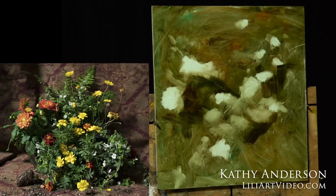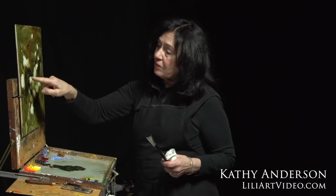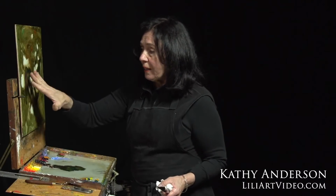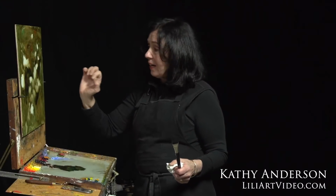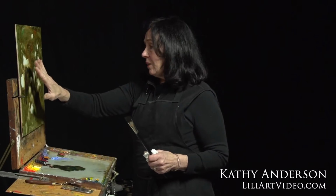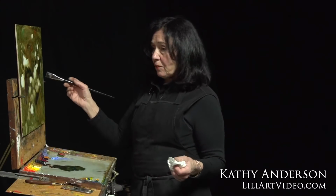Now, if I put too much in, I'll just take it off. But by the way, if I wanted to take this off, the worst way to do it is to take a paper towel and start rubbing at it. If I wanted to take that off, I'd start by blotting it, or scraping it with my palette knife, and blotting it, and carefully taking off as much as I want. As soon as you start rubbing it, you're blending it together and making just a big cloud of something that's not going to be so pretty anymore.